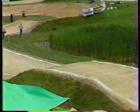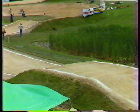Coming down into the tabletop, which is the last obstacle on the course. A tabletop, very flat top, 10 to 15 feet long.